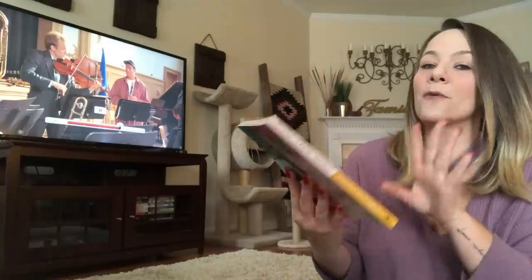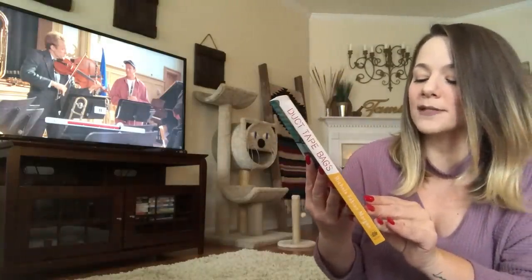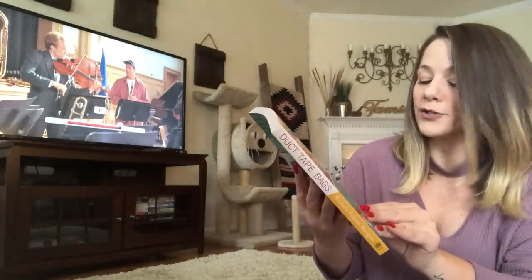Then I found this another book. It says Duct Tape Bags, 40 projects for totes, clutches, messenger bags, and bowlers.